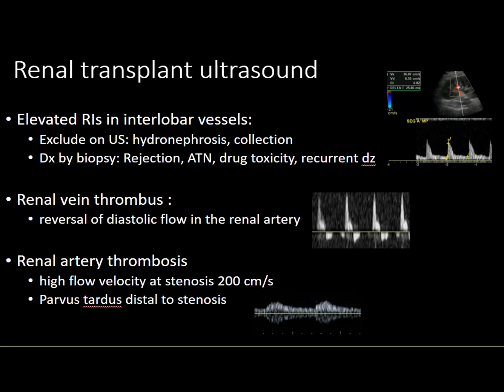And you'll have very high flow at the stenosis, greater than 200 to 300 centimeters per second. And then distal to it, the ischemic kidney will try to vasodilate to get more flow. So you'll see the tardus parvus, so a slow and long upstroke.